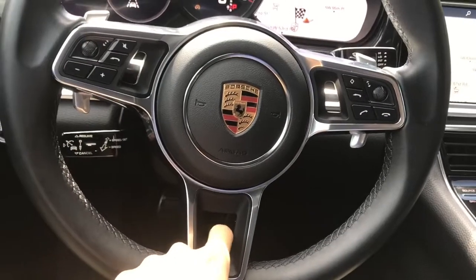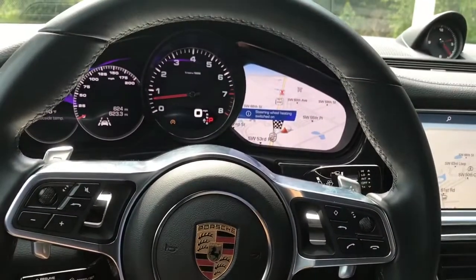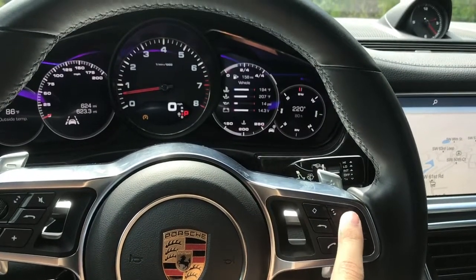This one does have the heated steering wheel option as well right over here. It's a little hidden button right over there. We can see that came on. Of course, we have media volume right over here. And of course, we can control our infotainment right over here.